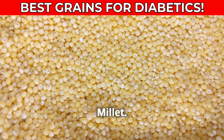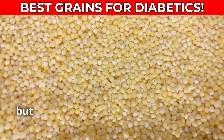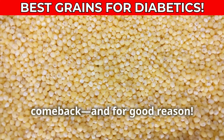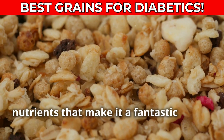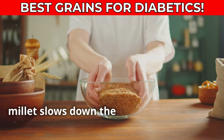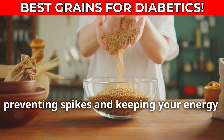Number 3. Millet. Millet may be one of the oldest cultivated grains, but it's having a well-deserved modern comeback, and for good reason. This gluten-free grain is packed with nutrients that make it a fantastic choice for diabetics. Rich in fiber, millet slows down the absorption of sugar in your bloodstream, preventing spikes and keeping your energy steady.